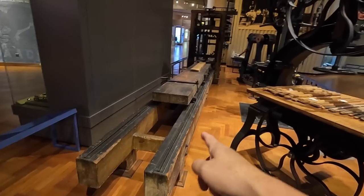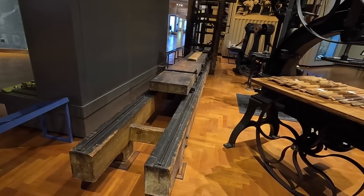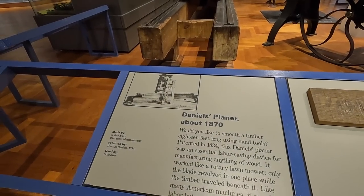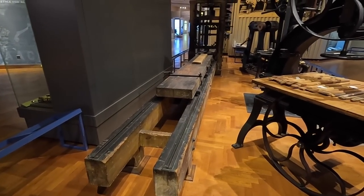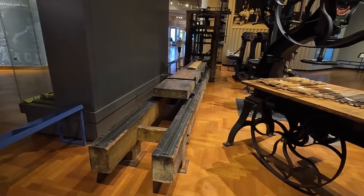So this large machine earlier that I wasn't exactly sure what it was, this is a wood planer right here. Just like a metal planer, it was used to plane wood smooth. Up to 18 feet long, this one was used for.